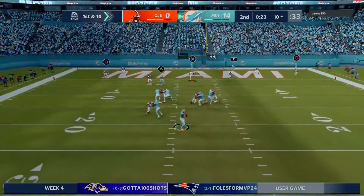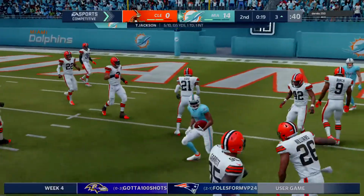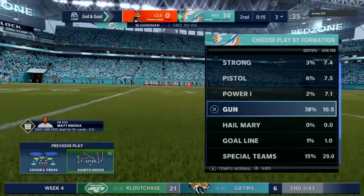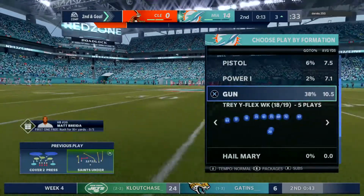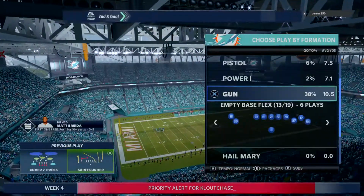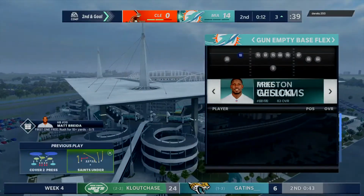From the gun, it's Jackson. His pass caught at the 4, and he'll be brought down here at the 3-yard line. That's good for a gain of 6, 2nd and goal. Now the Dolphins will use the last of their timeouts as they'll stop the clock with 12 seconds to go in this first half.